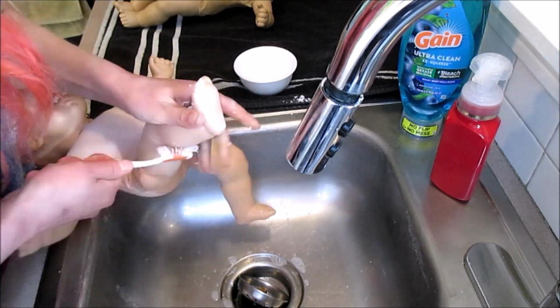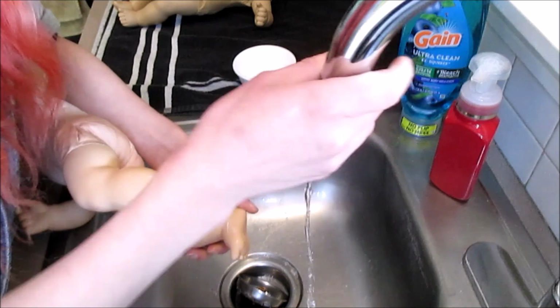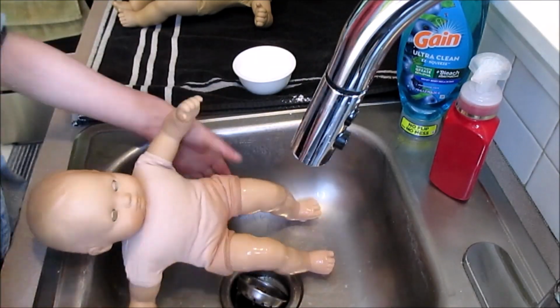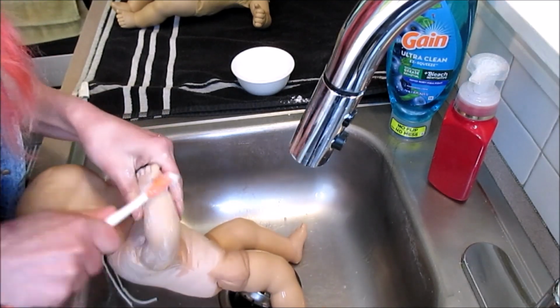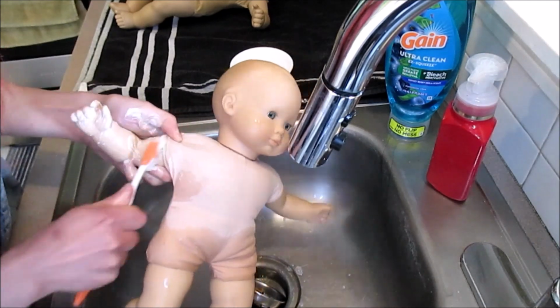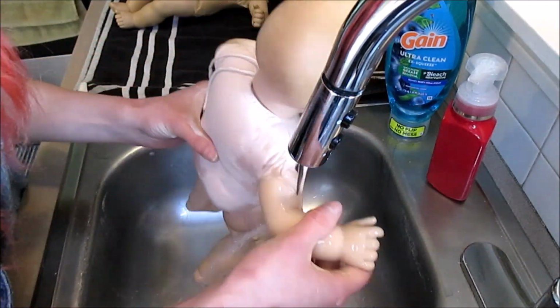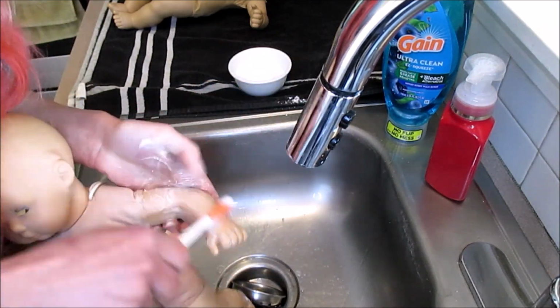I fast forwarded the clips of me scrubbing Olive and Twiggy's bodies because it's just the same process I use on any and every type of plastic doll in my collection. If you see my other transformation videos for Barbie size dolls, then you know the drill. I like to use dish soap. This Gain stuff smells really, really nice, so that's my go-to. But you can use any dish soap.